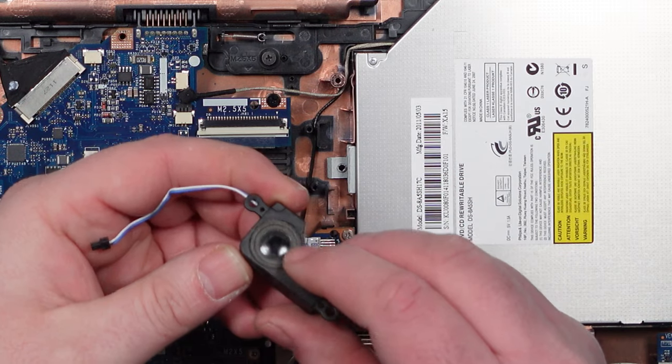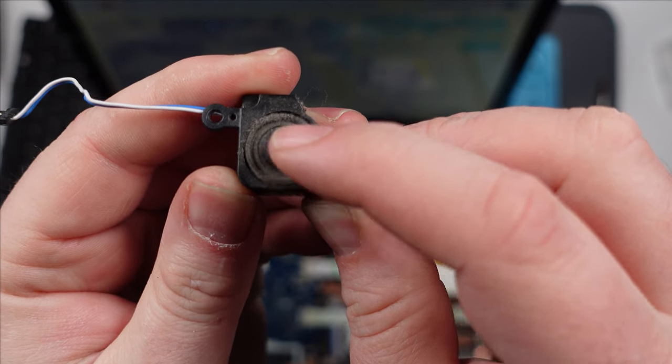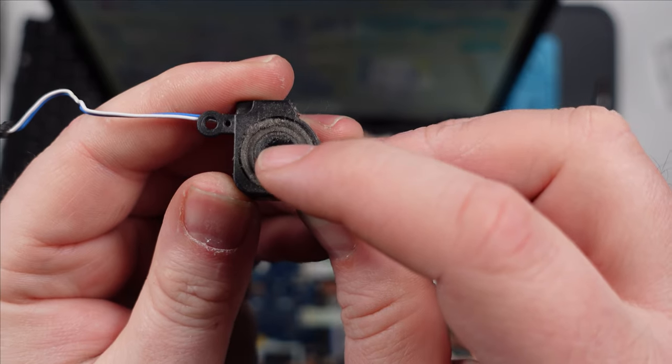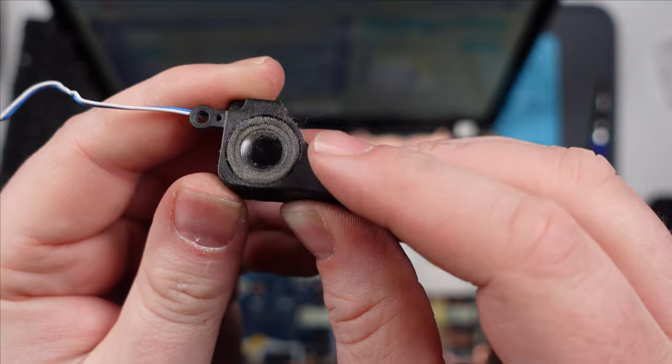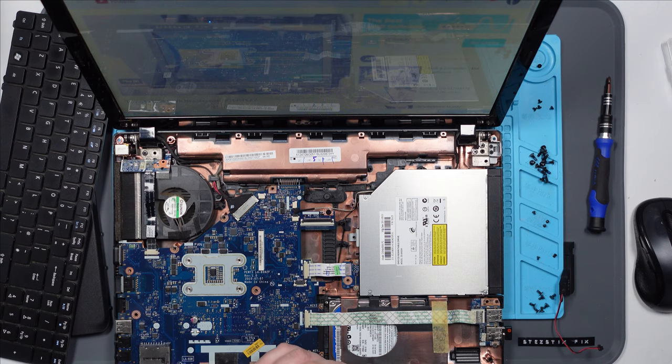Oh. There we go. You can see there, it's basically just blown. So the rubber or whatever it is that's around here has separated. So that speaker is just vibrating, causing the distortion. Now what do I do to replace it? That's the question, because I don't have another one of these laptops.